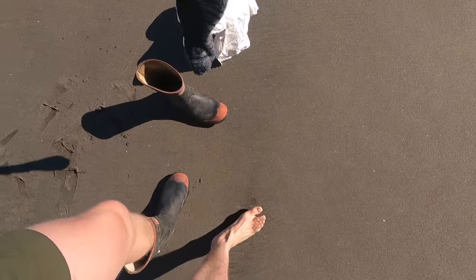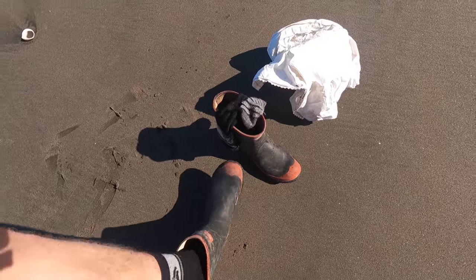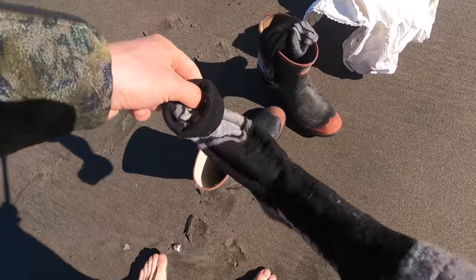Right, whip these boots off. Need wet socks. Let them dry out. Actually, pretty dry, these ones inside. I think they're a special sock. Feels better anyways. Let's get some mussels.